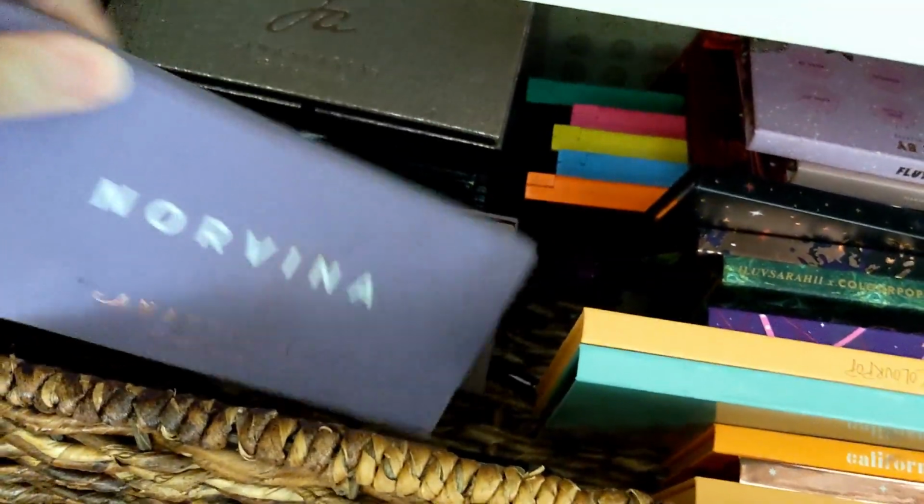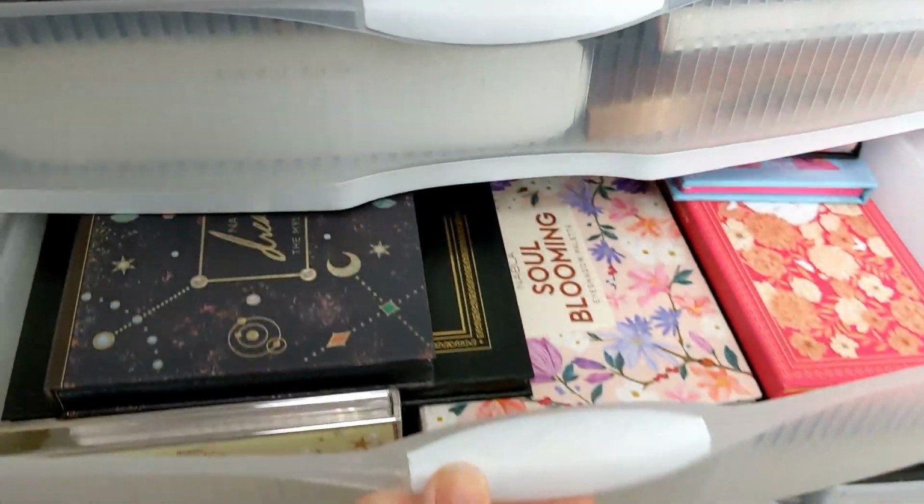Today we're going to be shopping my stash again and pulling out my top 10 prettiest palettes in my collection. These all have beautiful springtime tones, so they're perfect for this time of year.